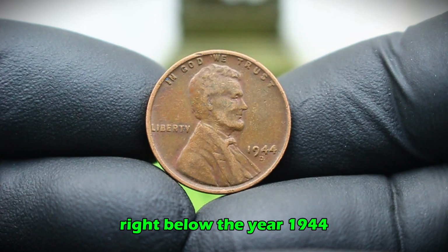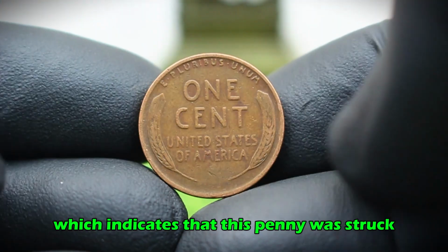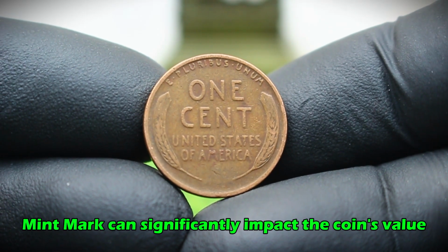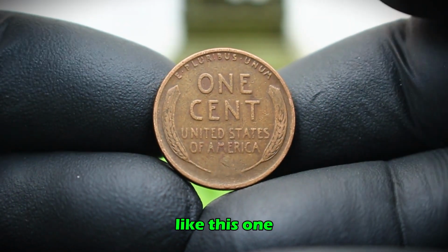Right below the year 1944, you'll spot the D mint mark, which indicates that this penny was struck at the Denver Mint. Mint marks are crucial for collectors, and the D mint mark can significantly impact the coin's value, especially when it's in very fine condition like this one.